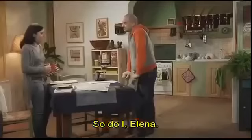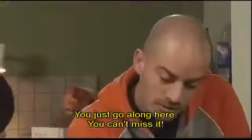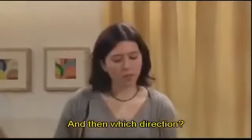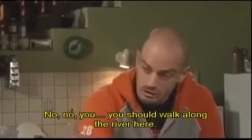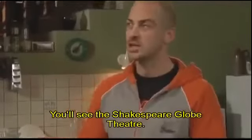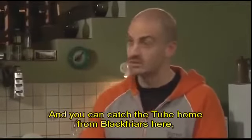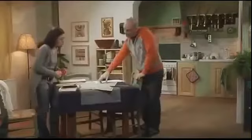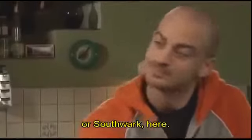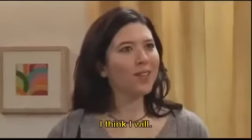So do I, Alina. Which street do I take to the bridge? Oh, you just go along here. You can't miss it. Oh, and then which direction? Do I go straight here? Oh, no. You should walk along the river here and then turn right, and that's called Queen's Walk. You'll see the Shakespeare Globe Theatre. Oh, Globe. Yes. I suggest you get to the Tate by 7. It's a big place. And you can catch the tube home from Blackfriars here or Southwark here. Sounds good. Thank you. I really hope you enjoy it. I think I will.